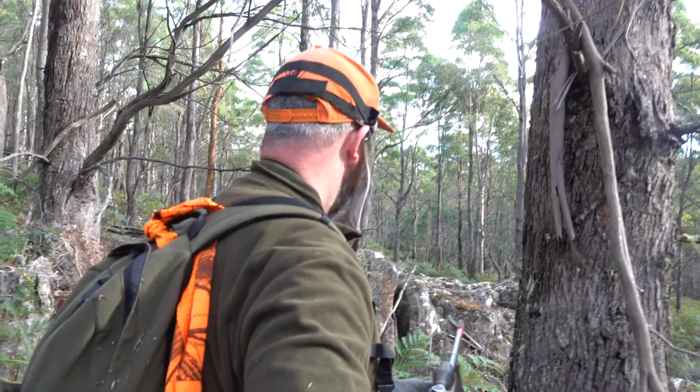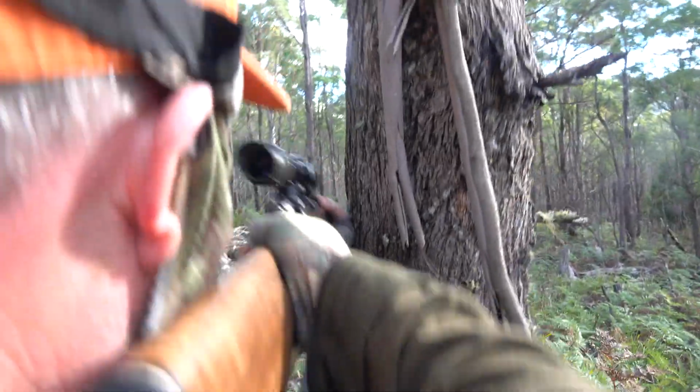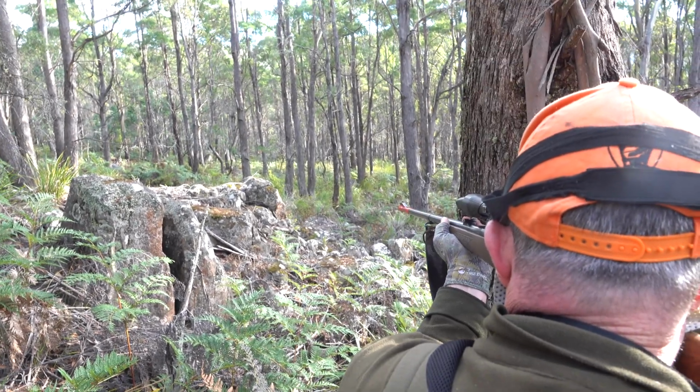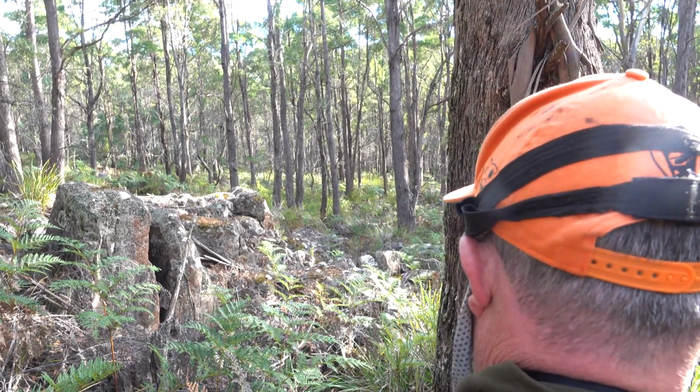I can see his antler. Straight through this gap, see it shining? That's his antler. I don't think he's moving. I think he's done. Just get on this rock here, I reckon, and just watch for a minute.